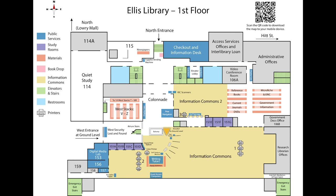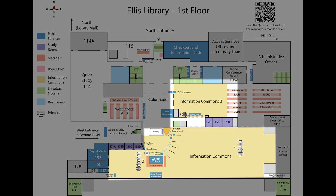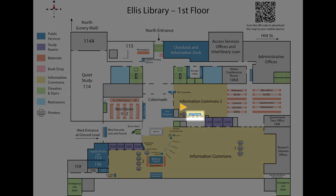After exiting the elevator, or from the top of the stairs, we are between two computer labs called the Information Commons. These have both Macs and PCs, and to use them, you just log in with your regular campus username and password. There are also several banks of printers, including one color printer available for student use if you have the printing plan set up through the Department of IT or DOIT. A student worker from DOIT is often available at a desk in Information Commons 2 to assist with any technology issues or printing questions you might have.